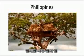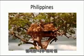The people in the south of the Philippines used to live in tree houses. From the tree houses, they could find the enemies, the poisonous snakes and the wild animals. They also could get cooler and drier air.